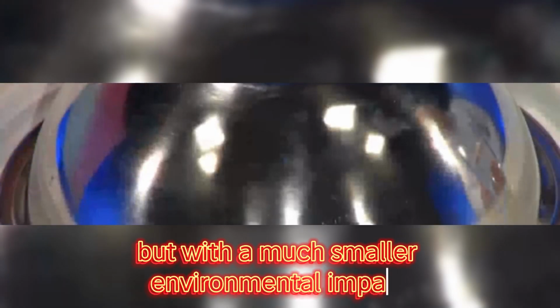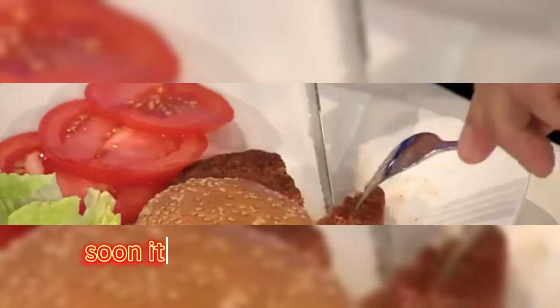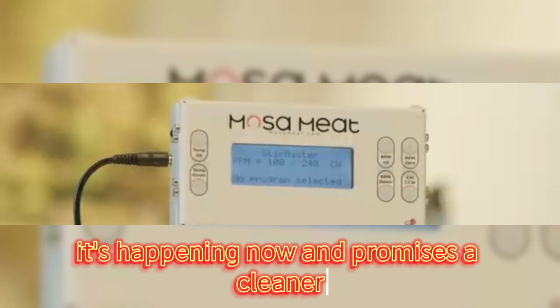As technology advances, major food companies and governments are working hard to bring lab-grown meat to the mainstream. Soon, it could be found in grocery stores or even served at your favorite restaurants. This is not some far-off idea. It's happening now and promises a cleaner, greener future for food.